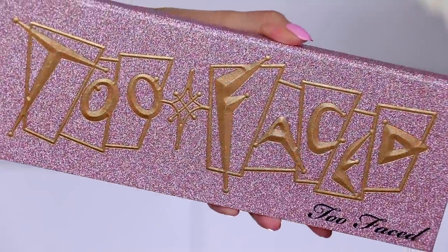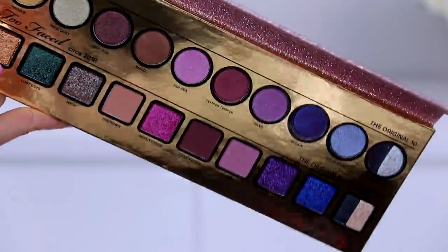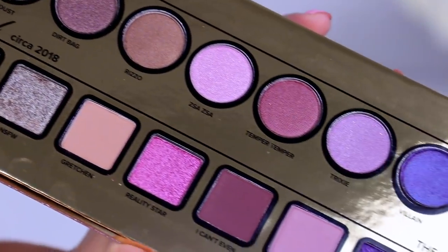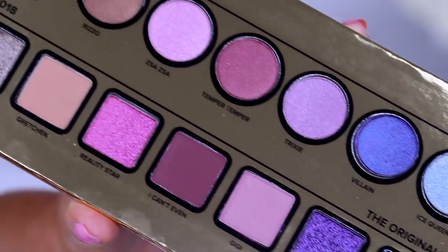So here's another little look at the packaging. Gorgeous glitter on the outside and this beautiful metallic gold on the inside. And here is another look at all of the shades. Moving into the swatches, we're going to do the top row first.